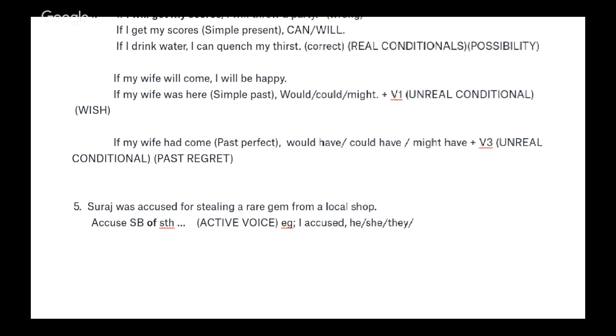For example, the driver accused the passenger of not paying. Is it clear? Did you understand? Or, for example, the security guard accused the staff member of stealing the bread, not for stealing, but of stealing the bread. Is it clear? How about if we change it to passive?